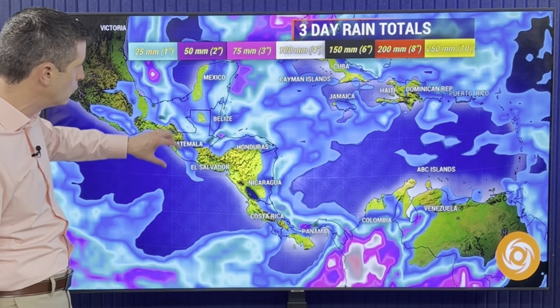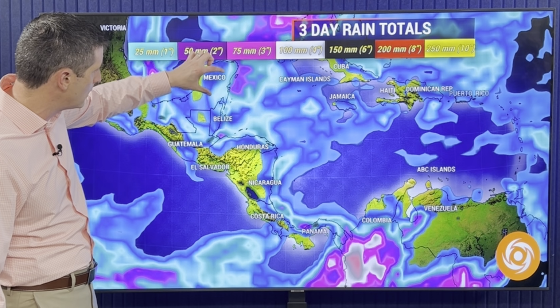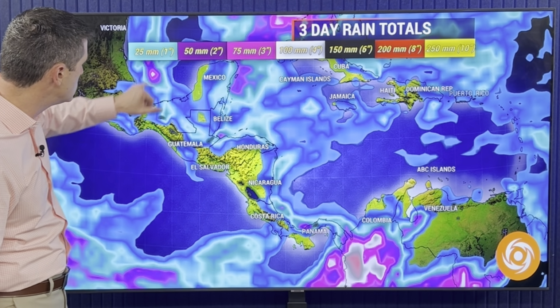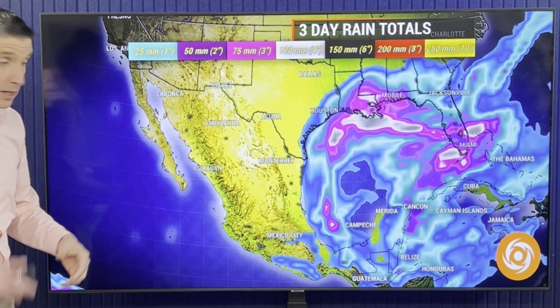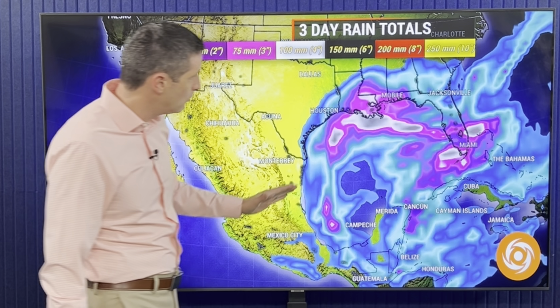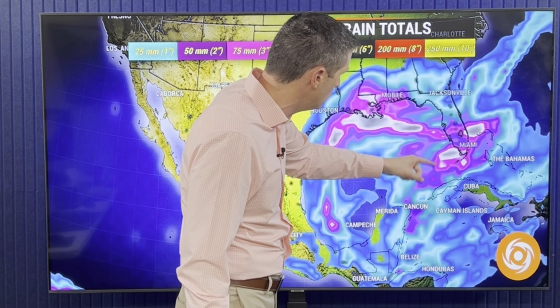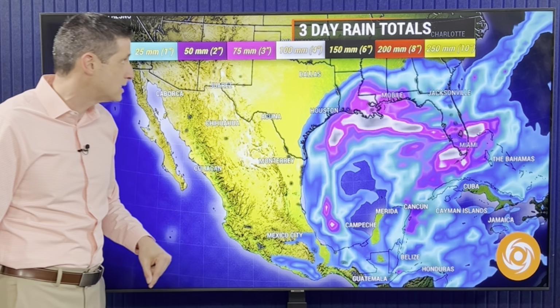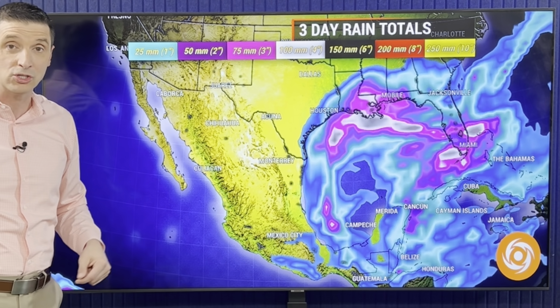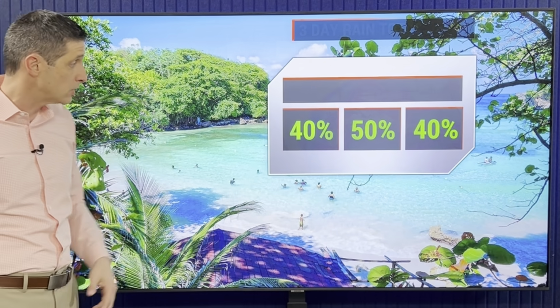Then we swing back to the north. Keep an eye on the Yucatan Peninsula, Mexico, even down toward Belize. Could see 25 millimeters of rain or 1 inch of rain in spots. Costa Rica, Panama, we've been pretty active, but here's that moisture swinging up. I mentioned Cuba, Florida, the Bahamas earlier, and you can see as well parts of Louisiana and Mississippi. Some spots are on 3 inches of rain or 75 millimeters of rain.